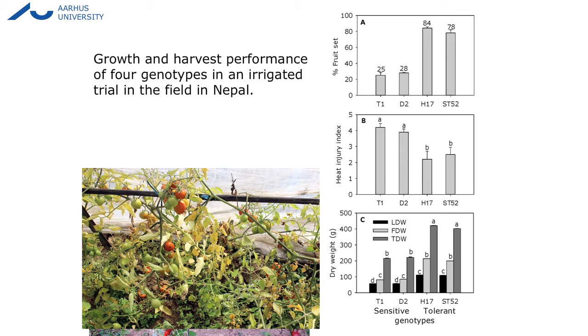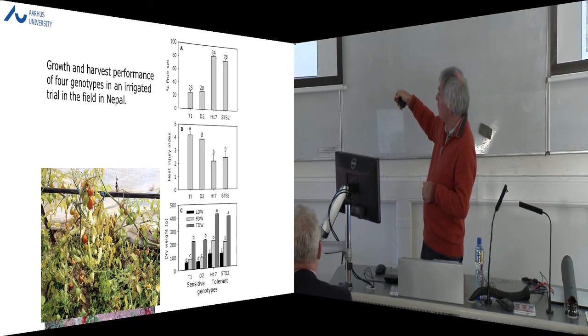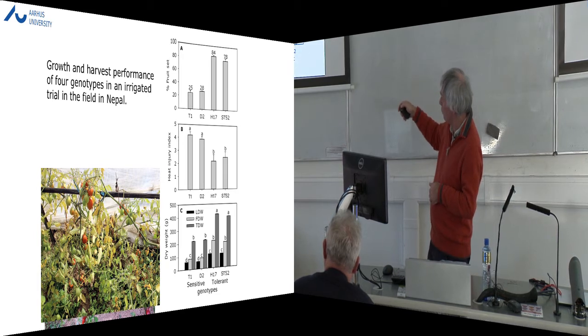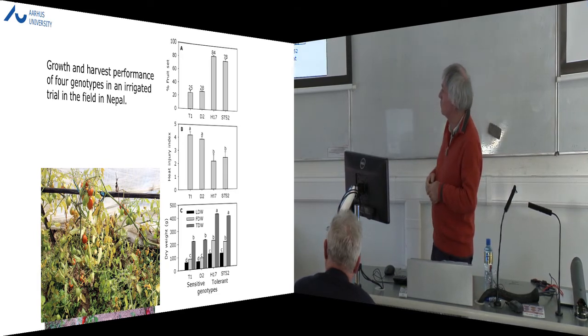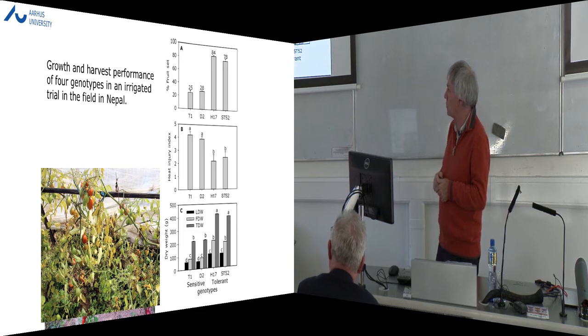And if you look at the fruit set, the tolerant ones had a very nice fruit set. The heat injury index was the same in the tolerant and intolerant ones. And the dry weight was quite good in terms of the tolerant species or varieties.